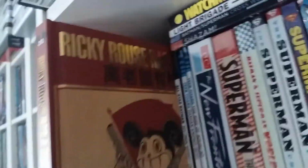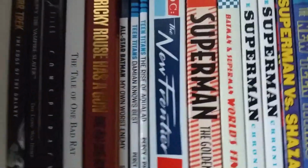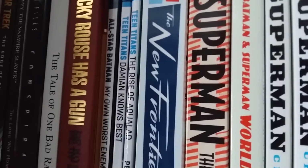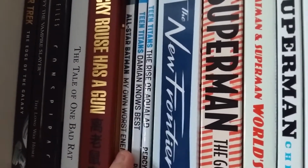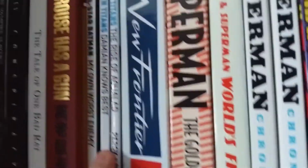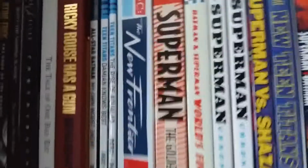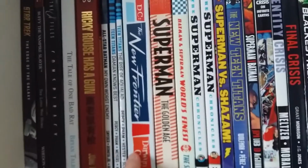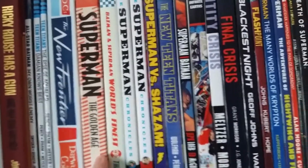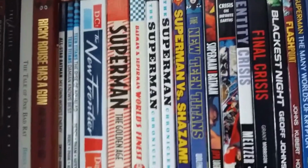This thing is massive. Right, into a couple of Rebirths. The first volume of All-Star Batman by Scott Snyder and, what's his name? John Romita Jr. 2 volumes of Teen Titans. I didn't think I would like this, but I surprisingly did. Darwyn Cooke's New Frontier. First volume of Superman the Golden Age. I've got so many copies of Action Comics #1 in various prints, it's ridiculous.